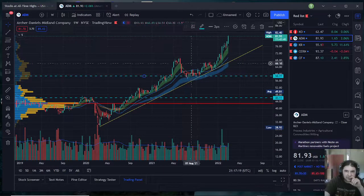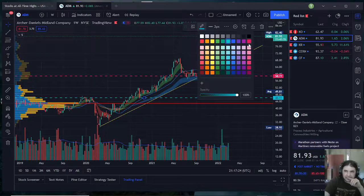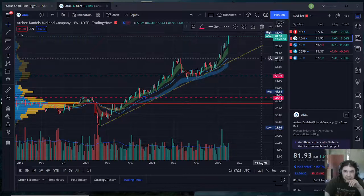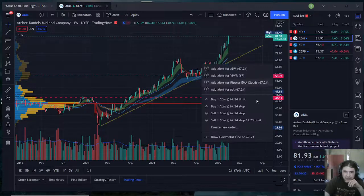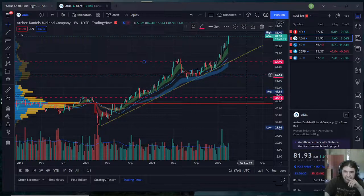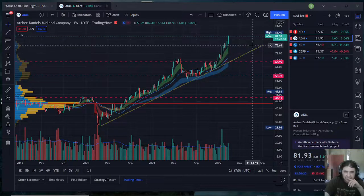Oh yeah, these are weekly lines, so let's get back to the weekly color. And let's say 69. Maybe. I like this one, it lines up with the volume profile a little bit better. And look how it's shot up there. It's a little bit of a bump there.